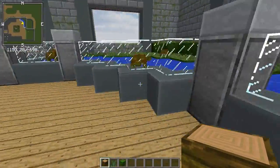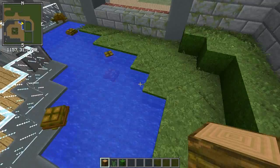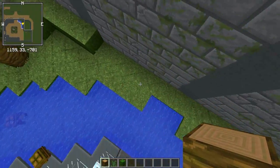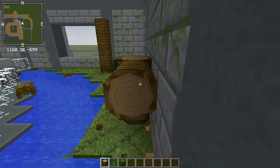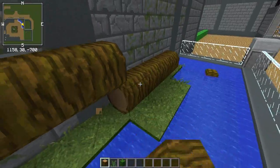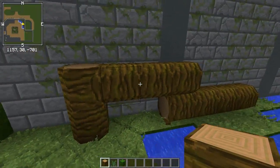But yeah, they don't seem to be able to hop up the glass. That's actually quite nice. Okay. And then we can do a little tree here. And we can actually do like a fallen log here.